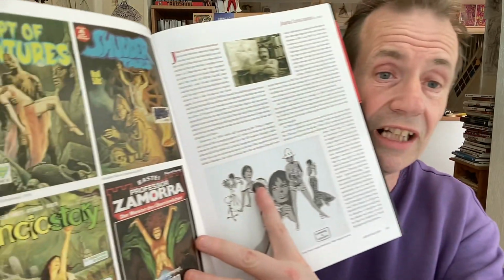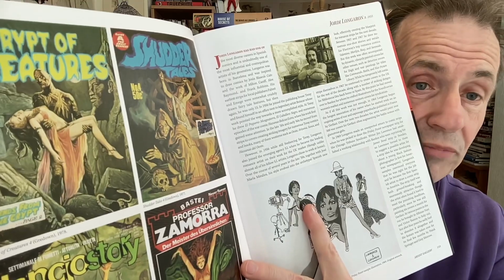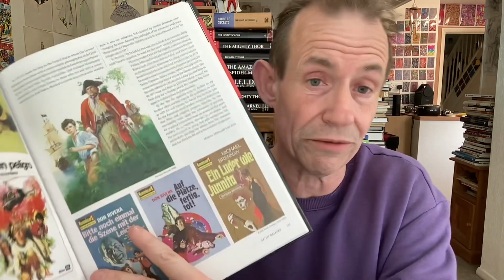You've got just cover after cover of brilliant Crypt of Creatures, the Shudder Tales, Professor Zamora. Some of these I'm certain were probably Italian. That must be an Italian one. Quite a lot of Italian ones. They produced a lot of them, and they were good. Some, not all, of course, and also, of course, Holland and Germany, whatever. Loads of great, superb books. And this is an absolutely wonderful collection.